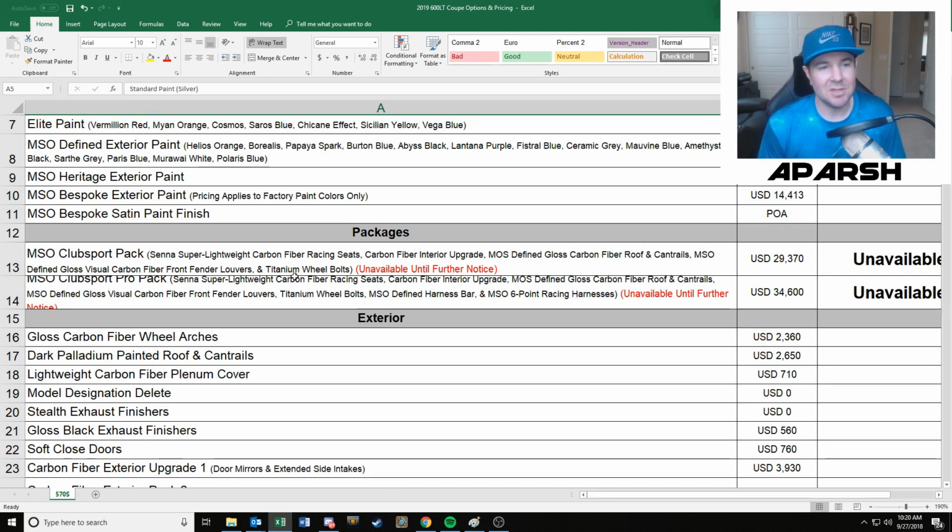Okay, so the next option is the Pro Pack. So what are we adding? We are adding the harness bar and 6-point racing harness for about $5,000. So yeah, if you're going to the track all the time, if this is your dedicated track car, that's definitely worth the $5,000 because it's going to be done the right way.